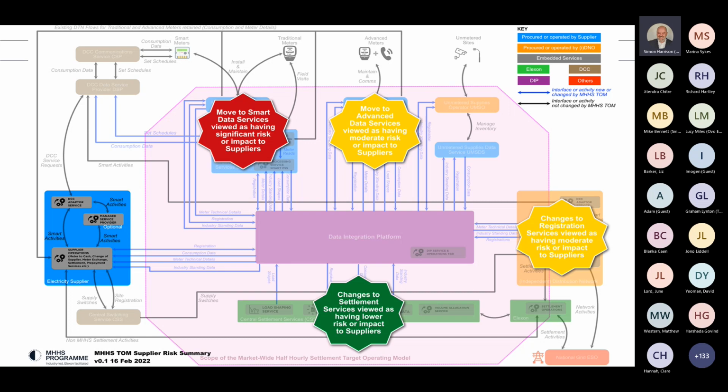One of the key areas that we've highlighted here is that moving away from the DCDA model is going to be quite a significant risk for suppliers. Changes to registration service and advanced data services felt like less of an impact, and certainly the changes to settlement services for suppliers would be, again, this is all relative, not as extreme as the changes that need to be made to ensure that there's a compliant and continuous provision of information to settlement. So that's why we need the smart data services to be robust. The changes to settlement services itself should be effectively a black box to suppliers. There will be changes to market domain data and other reporting and to some of the timing and performance measures, but functionally it's not a significant change for suppliers.